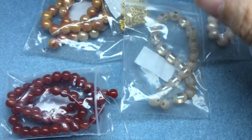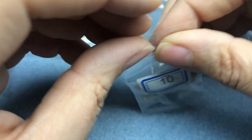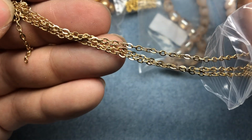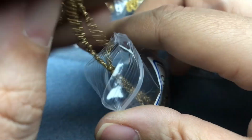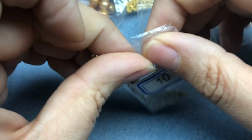I say need. Number 10, 1 meter of a 3 by 2 millimeter stainless steel jewelry chain. And this is hypoallergenic. Very nice. Tiny. I like it. I like tiny chains. Sometimes it really comes in handy.